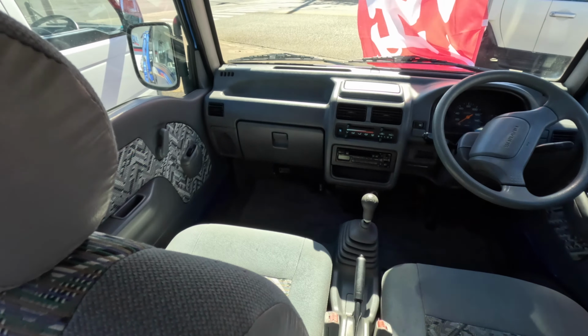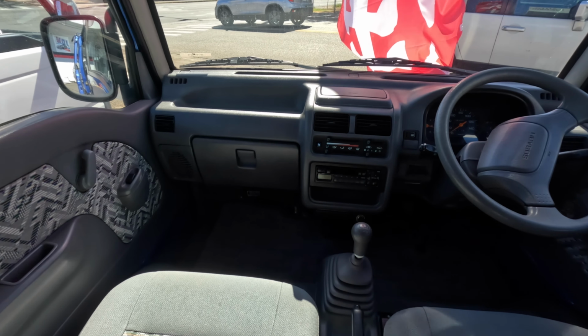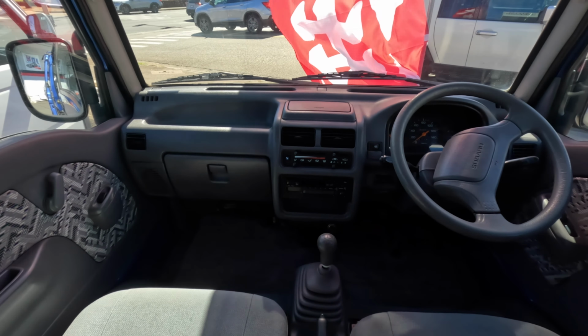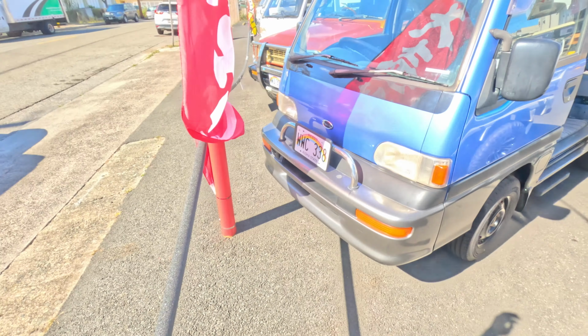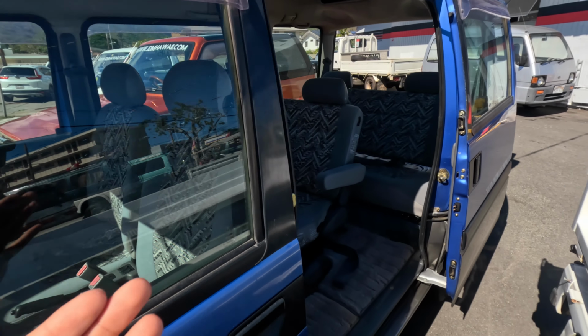What up? Coming to you live from a very, very special car. A car that I've been dying to drive for over a year. A car that I've only seen a handful of times. And from the looks of it, it looks like it could be a Subaru Sandbar, but I'm actually in a Subaru Domingo. So this is a 1997 Subaru Domingo, and it's basically a 7-seater Kei Van.